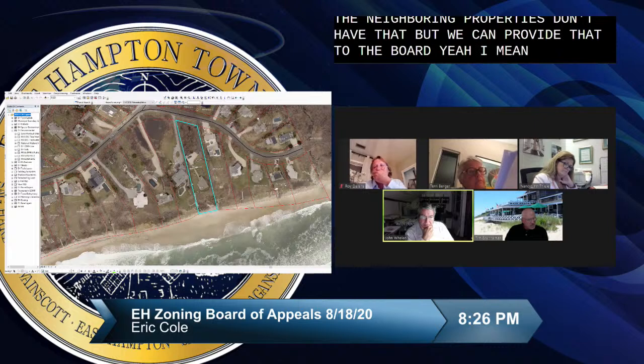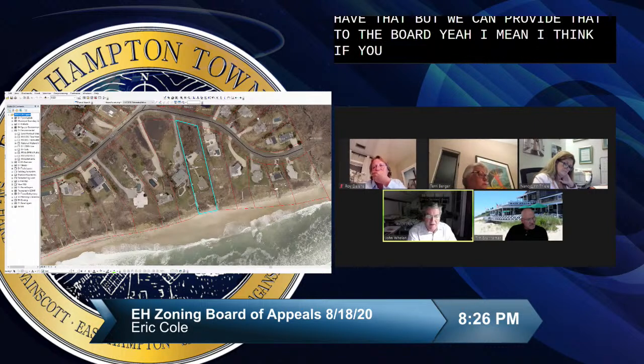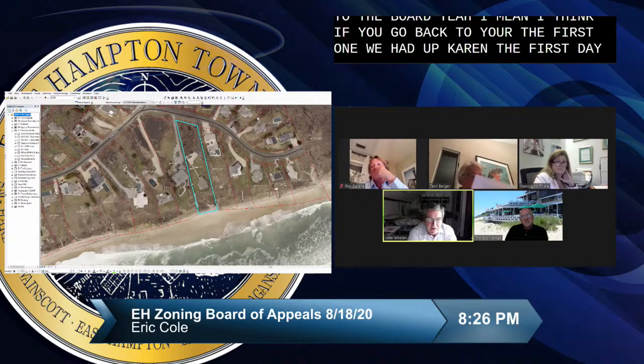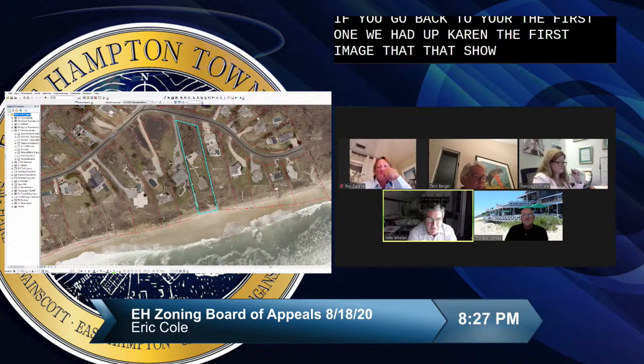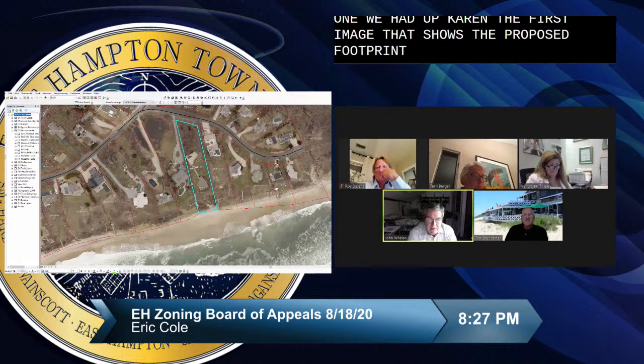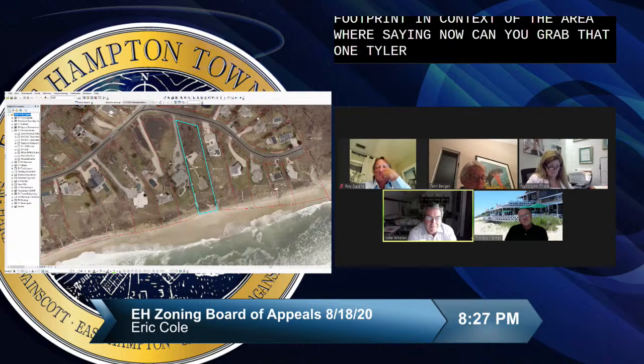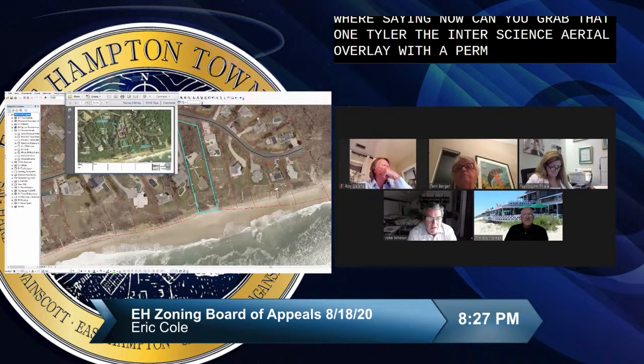Yeah, I mean, I think if you go back to the first one we had up, Karen, the first image, that shows the proposed footprint in context of the aerial we're seeing now. Can you grab that one, Tyler? Yes, one second, it'll come up. Yeah, it's the InterScience aerial overlay with the proposed site plan.